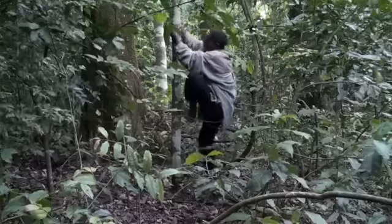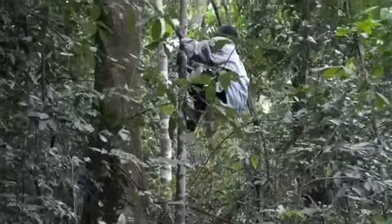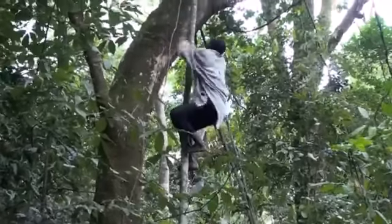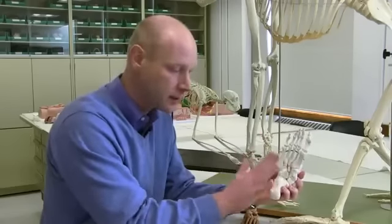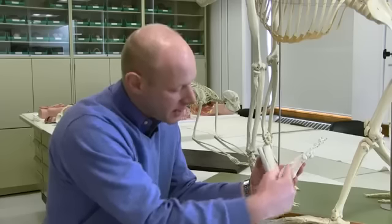One of the things we observed during our research in Uganda is that humans, men in particular, are regularly climbing trees to gather honey. And one thing we noticed is that they climb the tree vertically, putting the plantar surface of their foot directly on the surface of the tree, and they're bending their ankle to an astonishing degree.